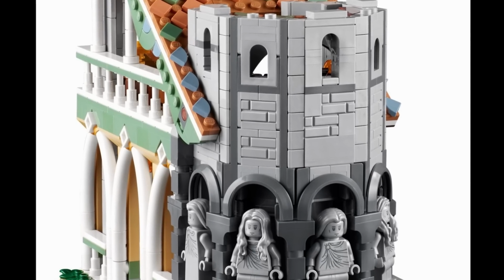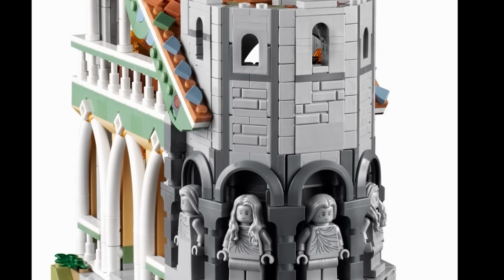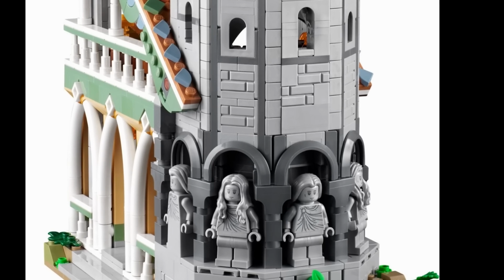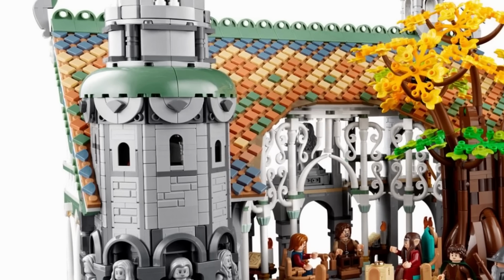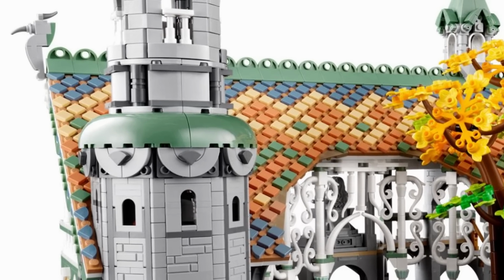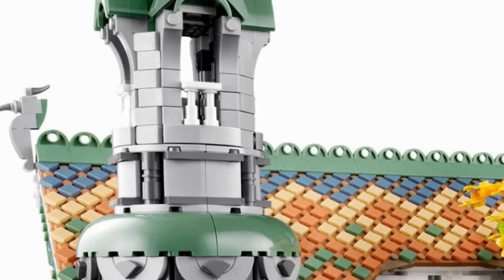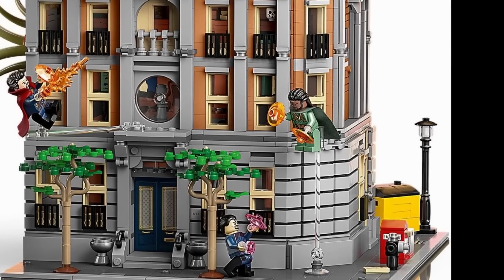The base contains 5 elven statues set within a detailed brick wall. Again, we see the theme of angles present here. 5-sided towers are tough to build. Trust me, I've tried. And Mike Sayaki uses creative SNOT techniques to eliminate any unsightly gaps. The top of the tower is another fantastic build that uses modified slopes in a similar vein as the Sanctum Sanctorum.